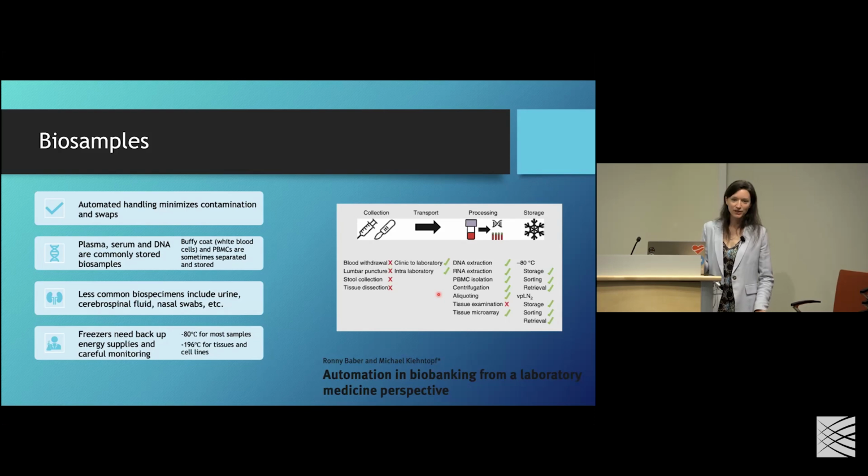The most common things that are stored are plasma, serum, and DNA. Some people, like the Children's Biobank now, are moving towards what's called the buffy coat. It's just that it's white and fluffy looking, but it's basically the white blood cells. And that's because if you get blood, the nucleated cells are the white blood cells, right? And so that's where your DNA is going to be. You don't need all those red cells. They don't have that information. And so that's why people are often now moving to just saving the white blood cells.